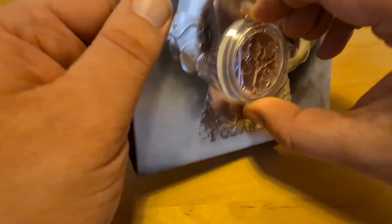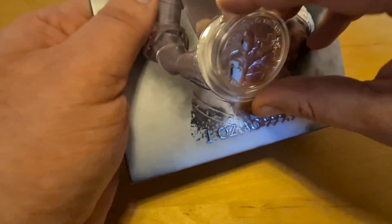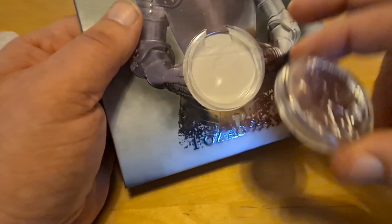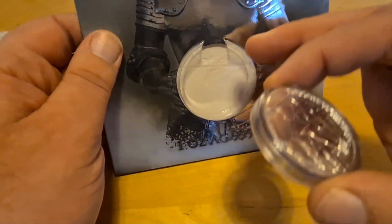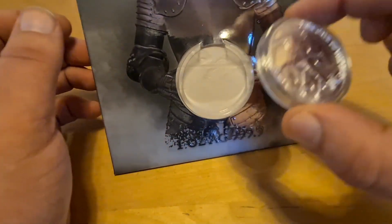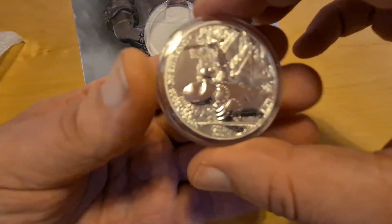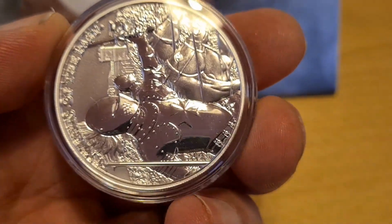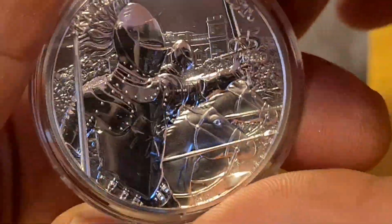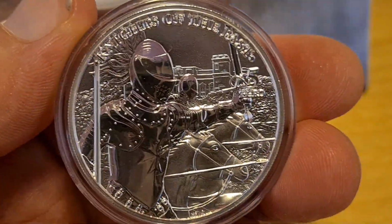Let's pull this off rather carefully. I'm going to be really gentle here. There it is. As always, they do make it really easy to take these on and off, which is good, but it's still extremely secure, so you don't worry about it falling off, being too whimsical or flimsy. Now I'm going to get into the coin first before I get into the card, just because this is an amazing coin indeed. I got it sideways. Of course I do, because that's how it's presented to me. Whoa.